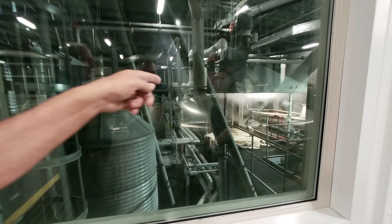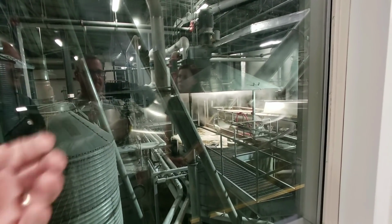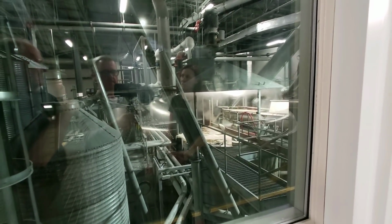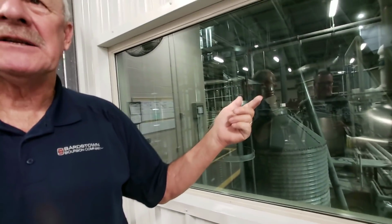There's a cylinder out here that's a strainer. We strain off some of the stillage. We put that back as backset and it goes back into the production cycle. That is used as a pH balancer. We try to keep the pH between 4.8 and 5.2. That's the environment that the yeast works better in. So that's the target.